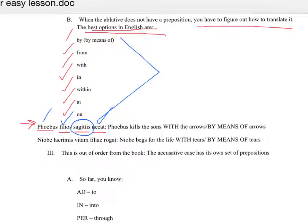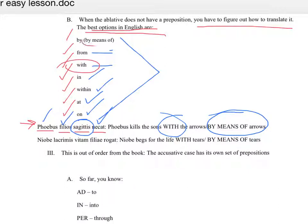So, Phoebus kills the sons by the arrows. That sounds awkward in English. Phoebus kills the sons by means of the arrows. That's okay. I still argue that that's a little bit awkward, but I put that down as an option. Phoebus kills the sons from the arrows. That's wrong. Phoebus kills the sons with the arrows. That sounds right. Phoebus kills the sons in the arrows is wrong. Phoebus kills the sons within the arrows is silly. Phoebus kills the sons at the arrows or on the arrows are all silly. In this case, the sentence works very well if you use either with or possibly by means of. By means of sounds a little bit strained and awkward to me.